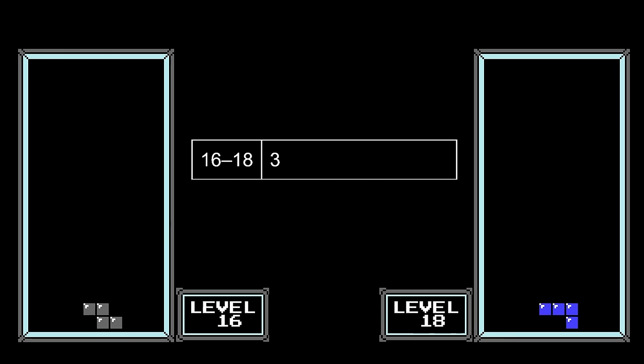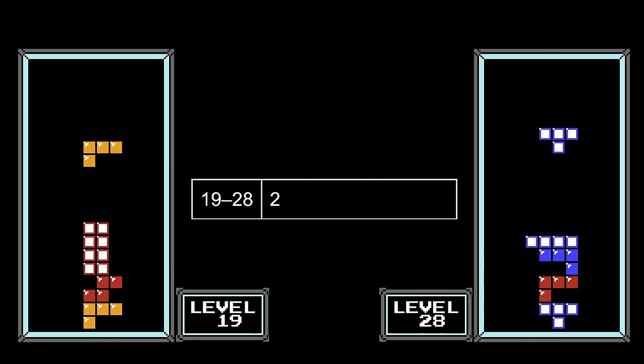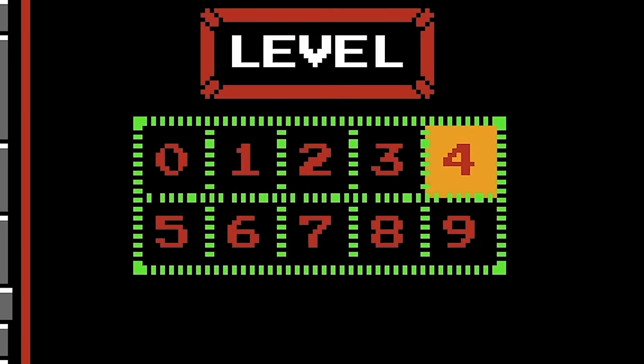In levels 16 through 18, pieces fall a row every 3 frames, and in levels 19 through 28, the pieces fall a row every 2 frames. From level 29 onwards, the pieces fall a row every frame. This is the fastest speed present in the game, and it is commonly considered the kill screen for reasons I'll revisit in a moment.